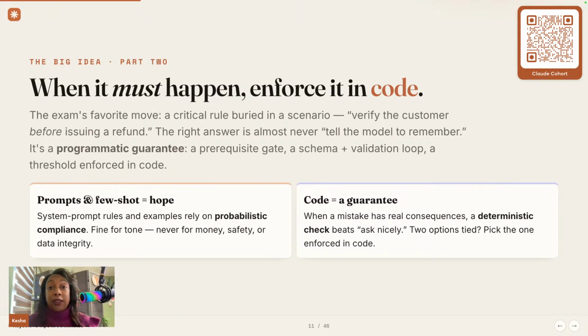An important thing to remember going into the exam, you'll see a lot of questions and a lot of answers related to how you can enforce certain things. And some of those answers may say improve the prompt. That is usually never the right answer. When something has to happen 100% of the time, you need to put in programmatic, deterministic ways to enforce that to make sure that it happens.